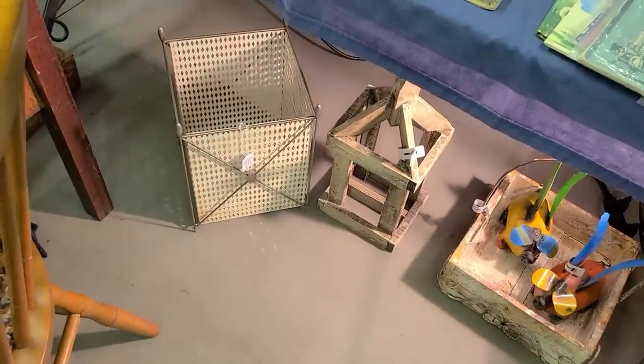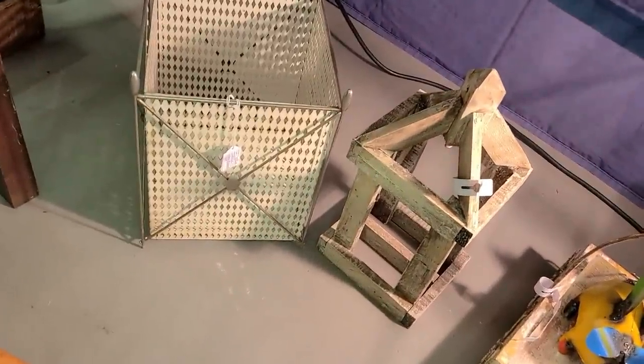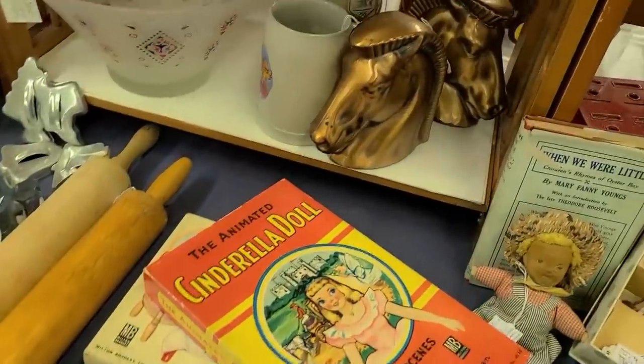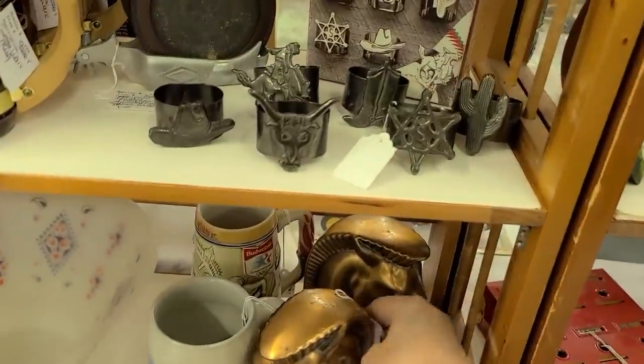That's cool. That's a wastebasket. So yeah, I think so. $18. And there's these horse heads here she likes. She's always liking horse heads. Let's see what they go for.